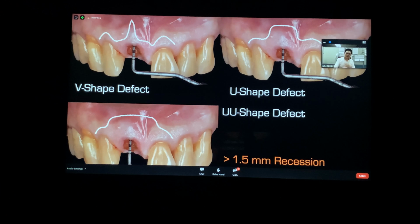Now, with all this criteria, after a year, how much recession does it have? If it's more than 1.5 millimeters, we have 8.3% for a V-shaped defect and 42%, almost half, for a U-shaped defect, and for ultra U it is 100%. So for our case, it's a very low chance, 8.3%.